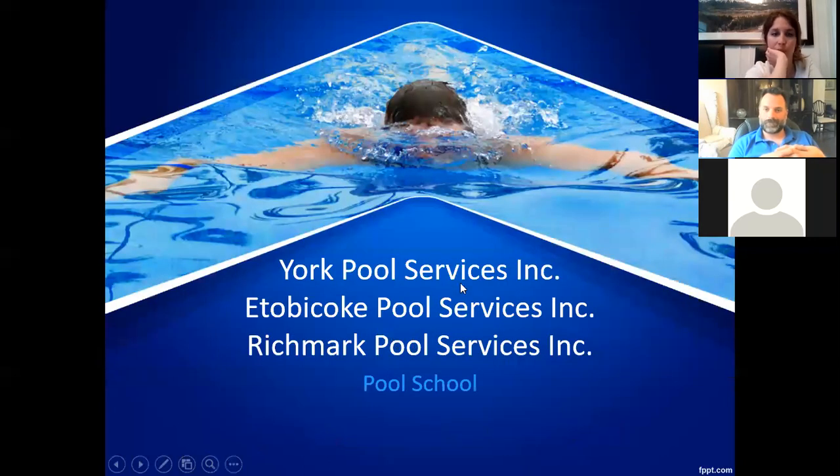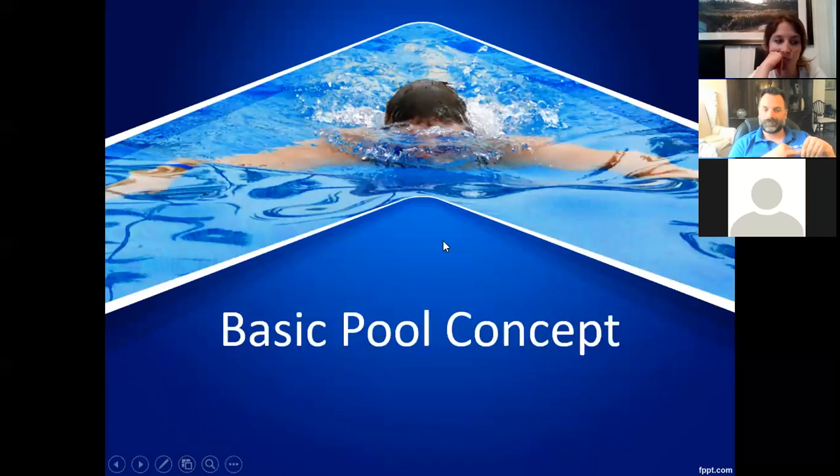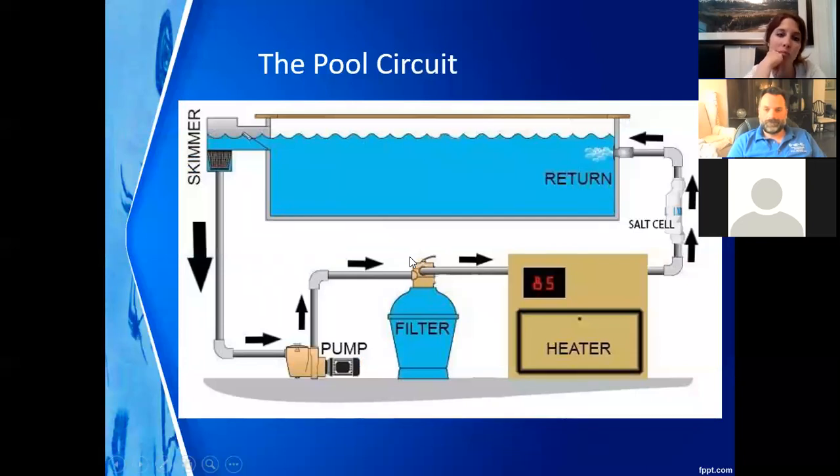There we go. Okay, so we're going to talk about the basic concept of a pool first, and we'll break down each component to make sure that you understand each thing on the micro and the macro of what it is and how it works. For all intents and purposes, a swimming pool is a vessel of water. It can be contained either by a vinyl liner, a fiberglass shell, or it can be a concrete pool. But for all intents and purposes, it doesn't really matter for this presentation. What's important is how the water leaves the pool, gets treated, and gets returned back to the pool.